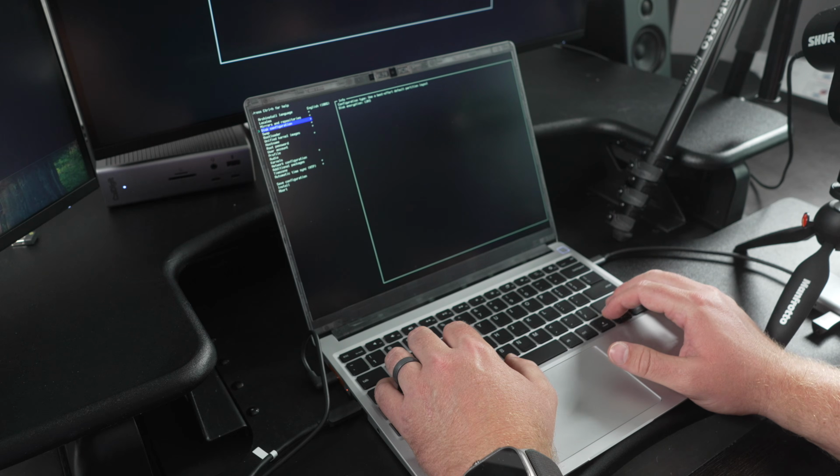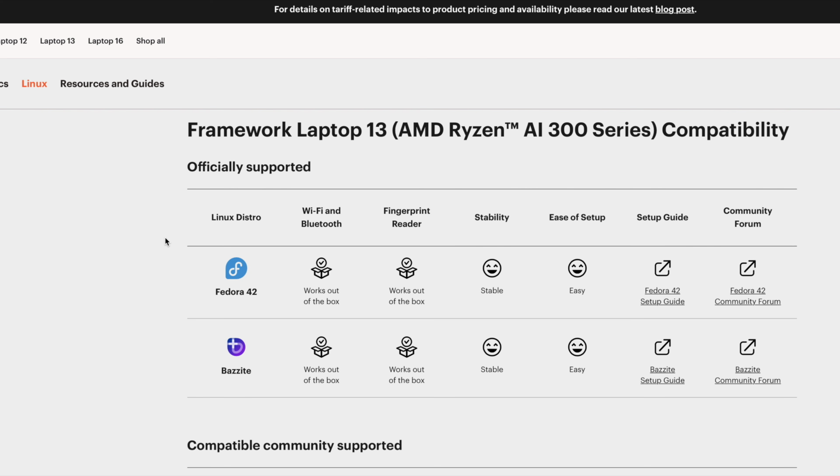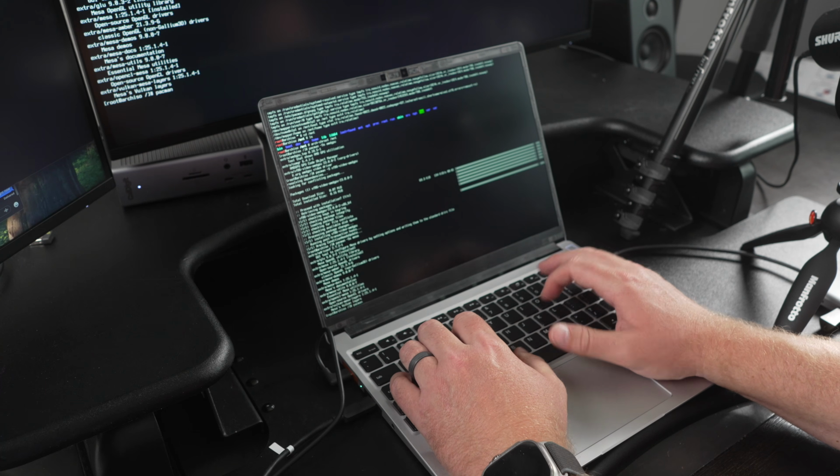So after I unboxed it and assembled it, I went to install Linux, and I started to have a lot of problems. As we all know, the 2025 Framework 13.5 inch comes with the AMD Ryzen AI 300 series processors. The Framework website says it should work with Fedora 42 and Bazzite and a few others, and I went ahead and installed Arch Linux and I got all the newest packages, but I started to have some problems.